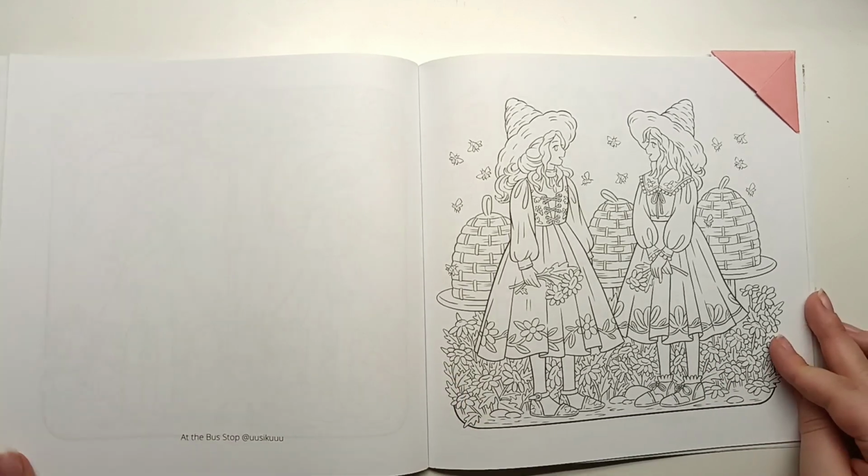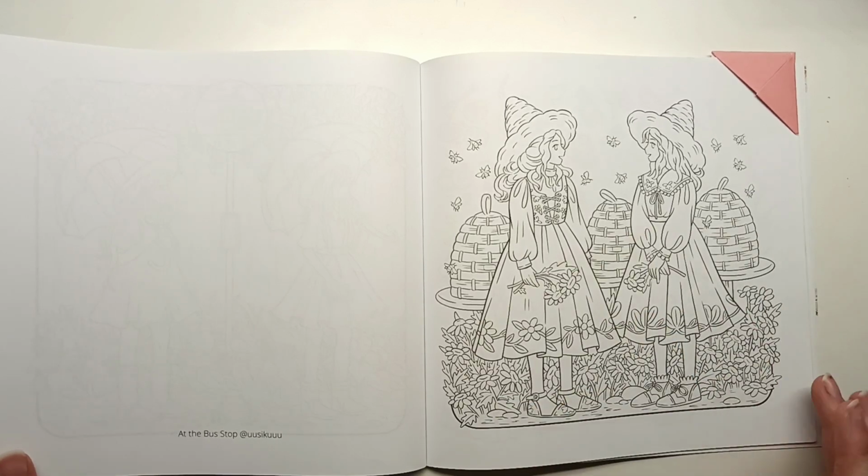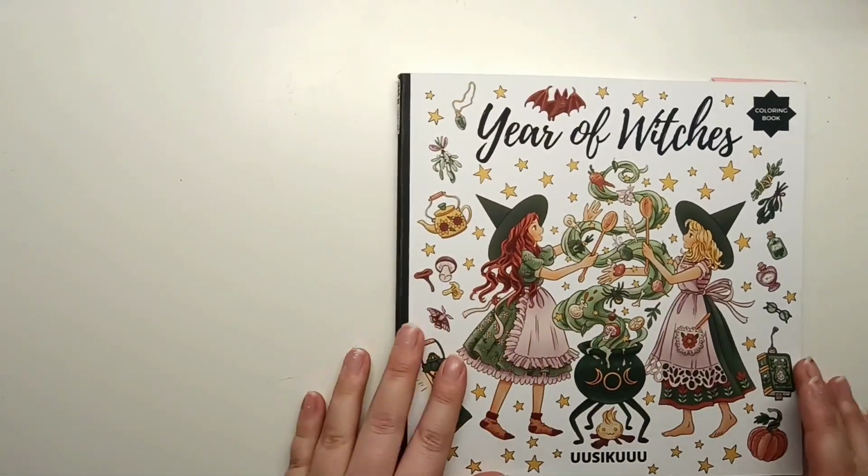I believe it's from the spring section in this book. We have jumped from winter to spring now, but I just love this bee page. That is Year of Witches by Yusiku.